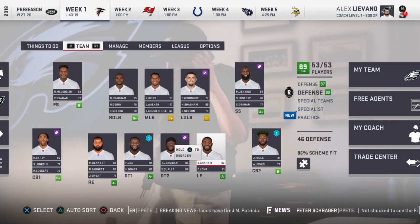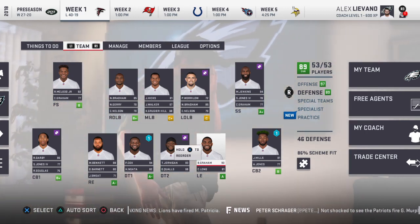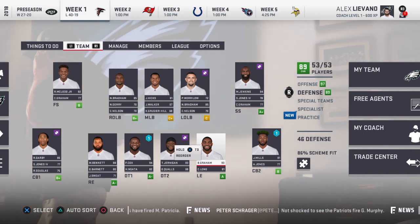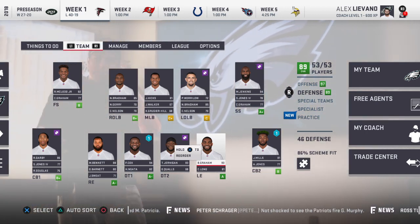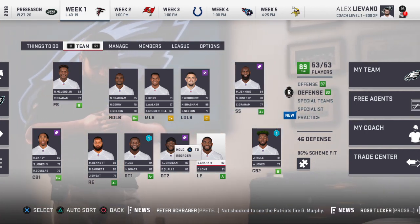What's another one? Double slants would be a great example. In man, the first man is open. In zone, the second man is open because the first man pulls the zone away and opens a window for the second man cutting across. Does that make sense? Yes, that makes perfect sense.